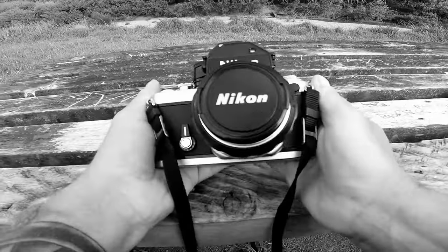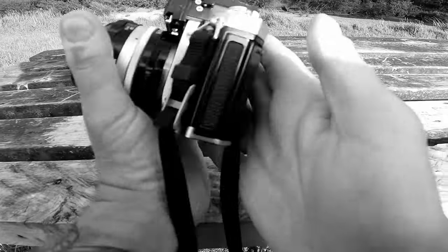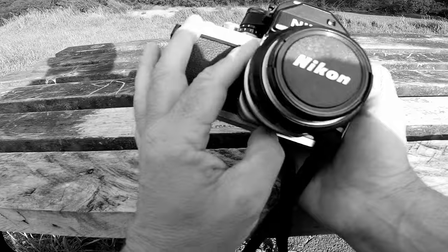Now, sadly, this beautiful camera is not mine. It was kindly loaned to me by a friend, so really do appreciate that, Arj. And I hope you like this review of your beautiful, amazing camera. I can't wait to use it.